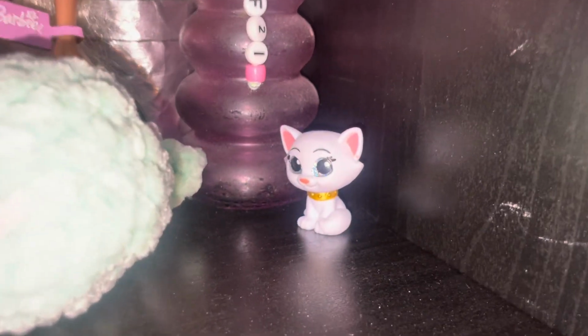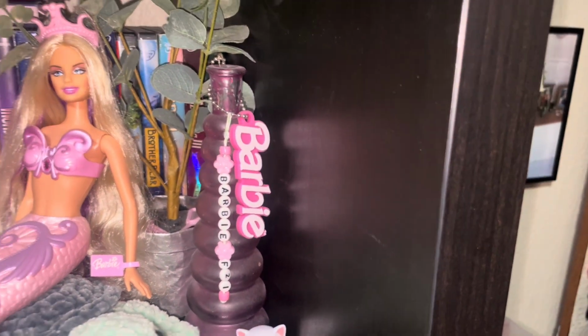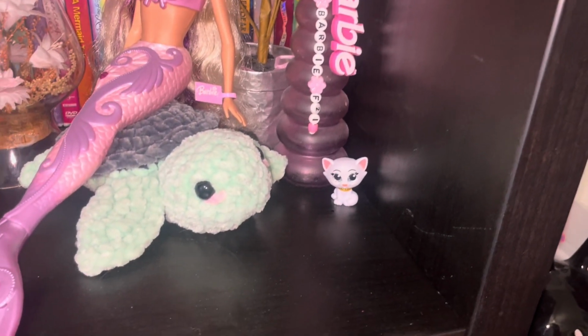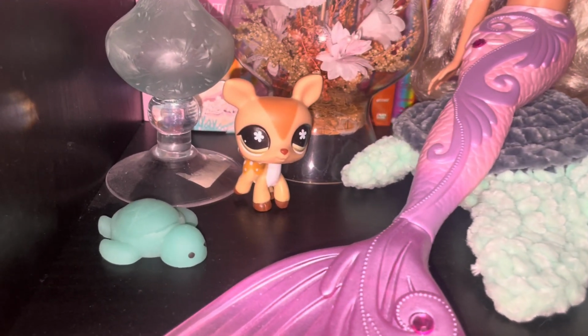In the corner, we have my Duchess Disney Dorable that I just am obsessed with for no particular reason. Then this Barbie X Forever 21 tag, a handmade turtle plush, and an LPS that I always dreamed of having as a kid.